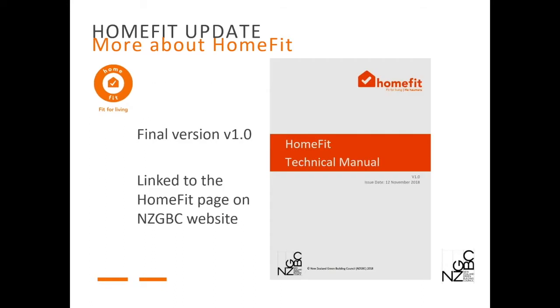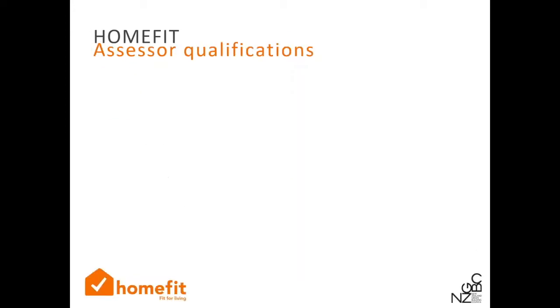For the techie-minded out there, we now have our first version of the technical manual. So version 1.0 is now complete and is available on our website. We'll talk about the HomeFit consumer app a bit later on, but if you go to that consumer app and go onto the about HomeFit pages, it will give you a link to the technical manual. Alternatively, you can just go to our NZGBC website, and there is a page there on the technical manual, and you can download the details if that's of interest.